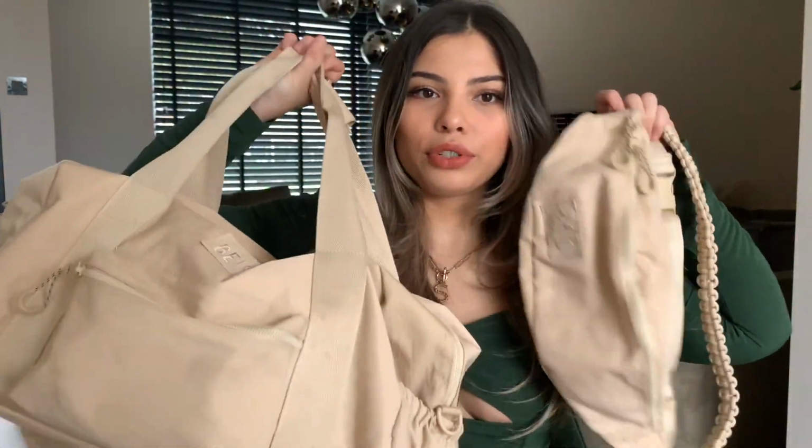The material from the sports duffel and the sling bag is water resistant, and it's really easy to clean. So even though it's a beige color, I can easily clean this with a sponge. Just put water in it and scrub it on the bag, and any dirty lines or dirty marks will be gone. So I would super recommend these ones.